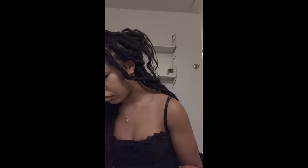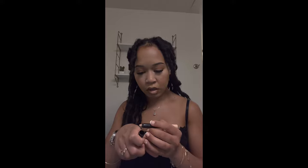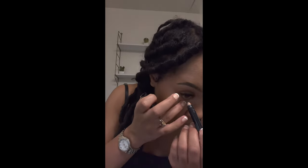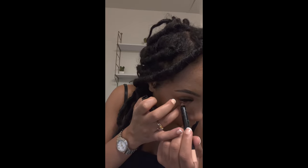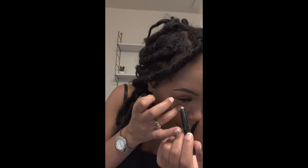Where did it just go? This jumbo eye pencil. Clean it off a little bit because I usually use this on my lips. Look how pretty this lip is. Okay, so now we're gonna do the same thing, but. Kind of scary.